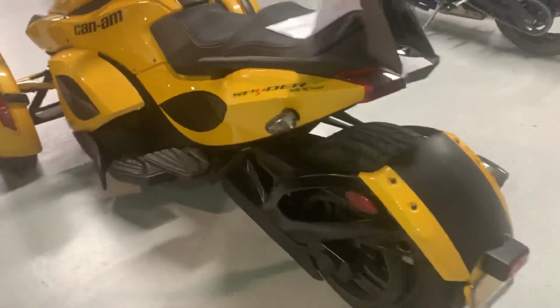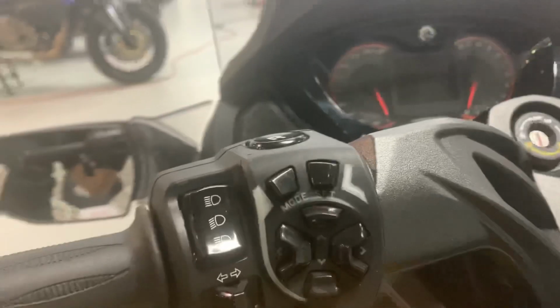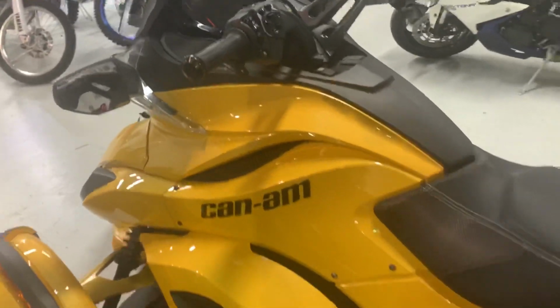It is a semi-automatic. You can switch gears with the plus and minus. It has a reverse, of course, has a cruise control. So the bike is ready to go.